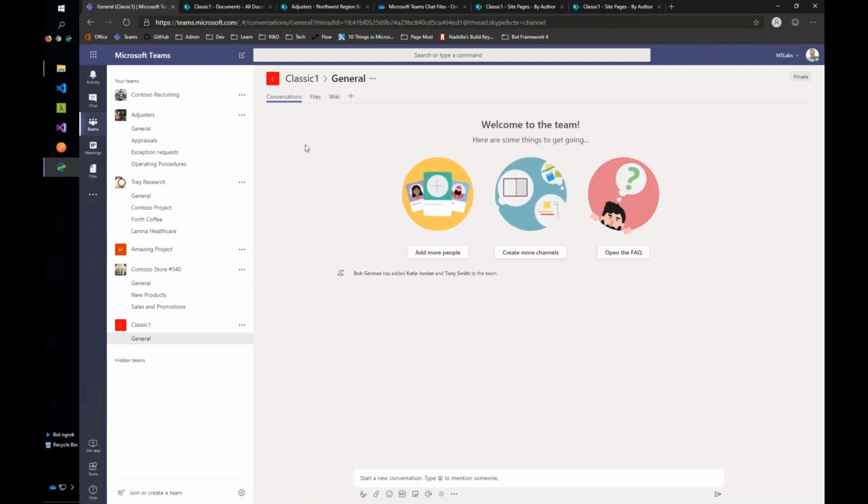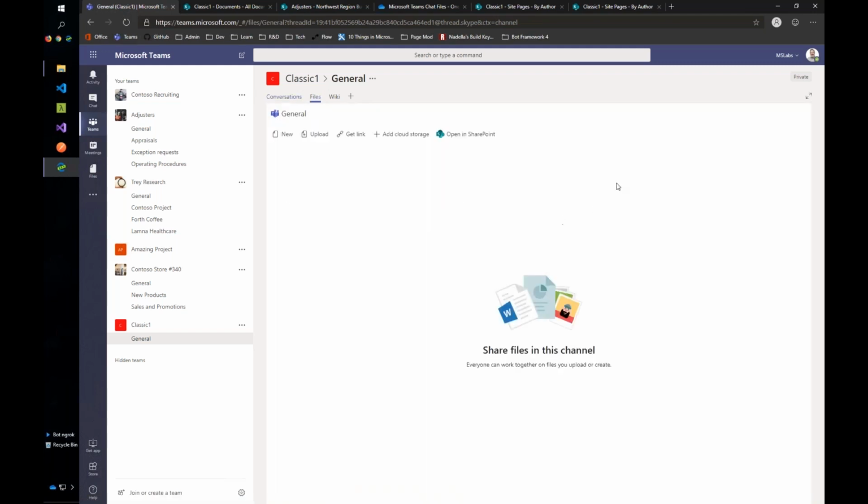And I could either just go ahead and apply the team on top, maybe add the home page in here as a tab, maybe modernize the home page, or I could just leave it as it is. It's up to you. And the files are just going to go into these folders. So it's, again, up to you if you want to move the files into one of the channel folders. You could do that by hand, or you could automate that with some PowerShell, etc.